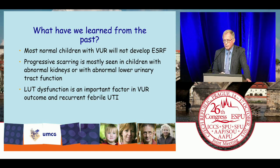So what have we learned from the past? Most children with reflux will not develop end-stage renal failure. Progressive scarring is mostly seen in children with abnormal kidneys and abnormal lower urinary tract function. And lower urinary tract dysfunction is an important factor in reflux outcome and recurrent febrile UTIs.